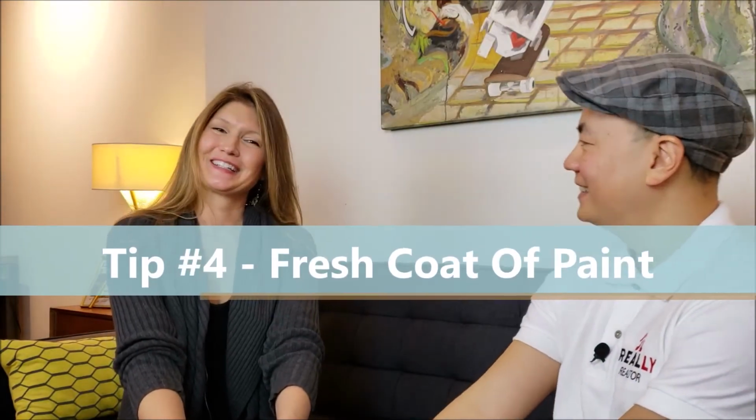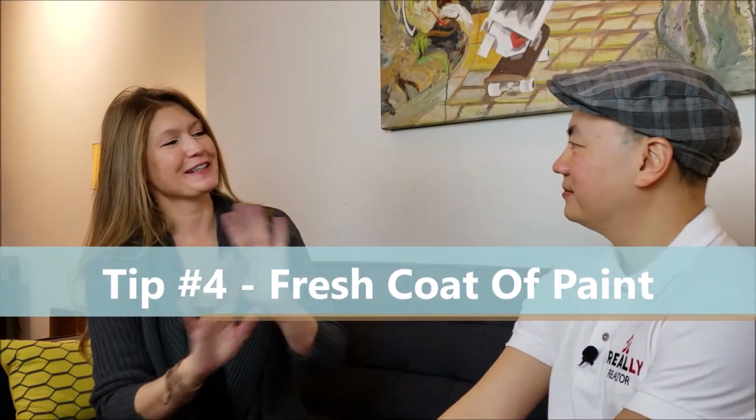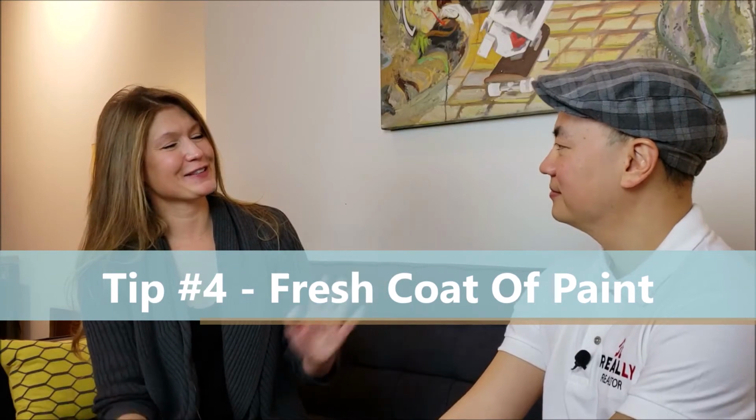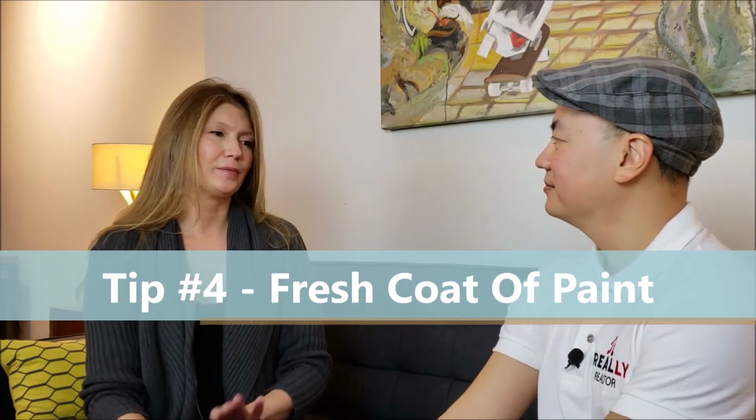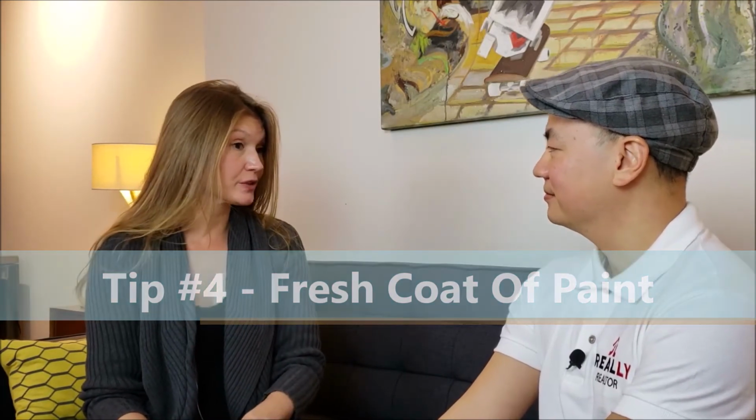Great. And if the homeowner has a small amount of budget, what would be the best bang for their buck? Painting. A fresh coat of paint. Just take that cleanliness that you just did to a whole other level. When you paint, repair all the cracks on the walls as well. But a fresh coat of paint, keep it neutral too.